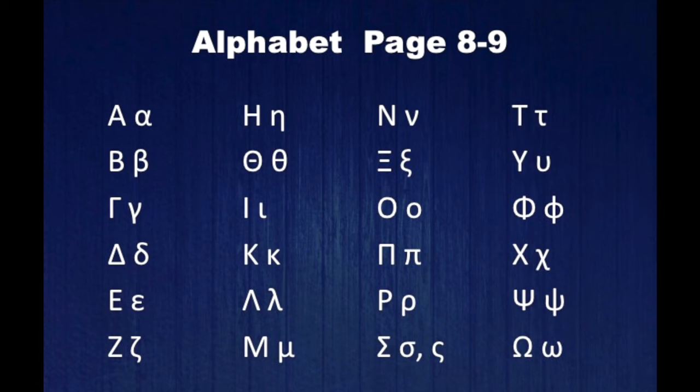What's the other one? The other one looks like an S, right? That's called the final form. So anytime the letter sigma appears at the end of a word, it looks like that. If it appears in the middle of the word, anywhere but the end of the word, it looks like this. Sigma. And it's an S sound. And you'll get used to writing this one. Almost a third of all of the Greek nouns, the lexical form ends in S.